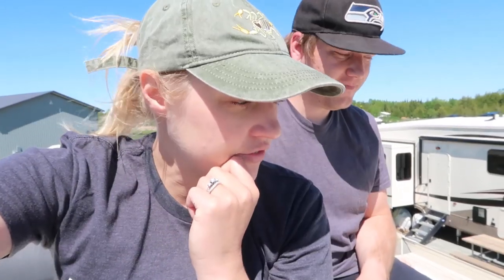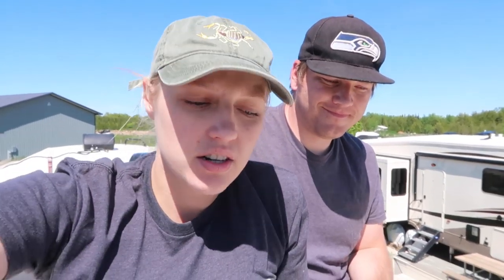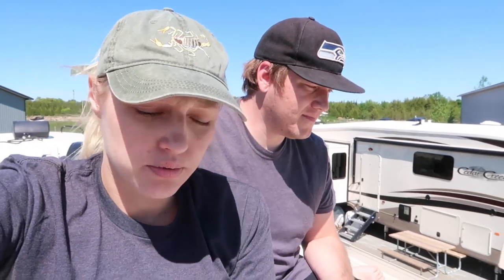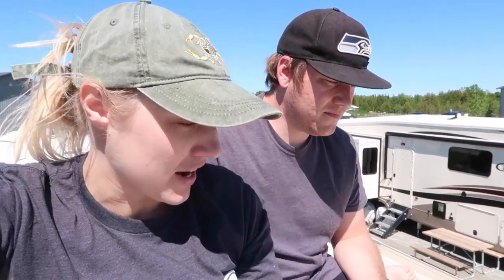So we're up here in the front cap area, and they have one big seal up here. We noticed that in the middle where it connects underneath, the lap sealant has sunk down and it's starting to crack. So I think we should literally put some in the entire crack.